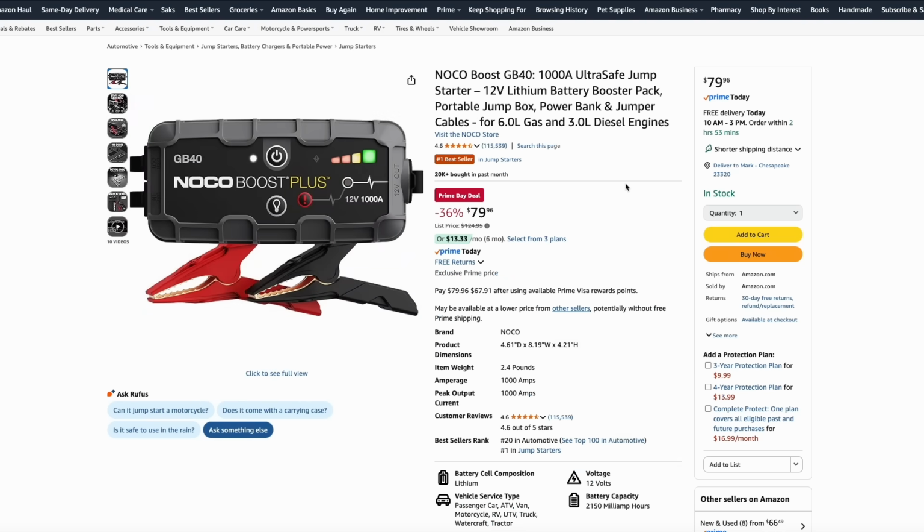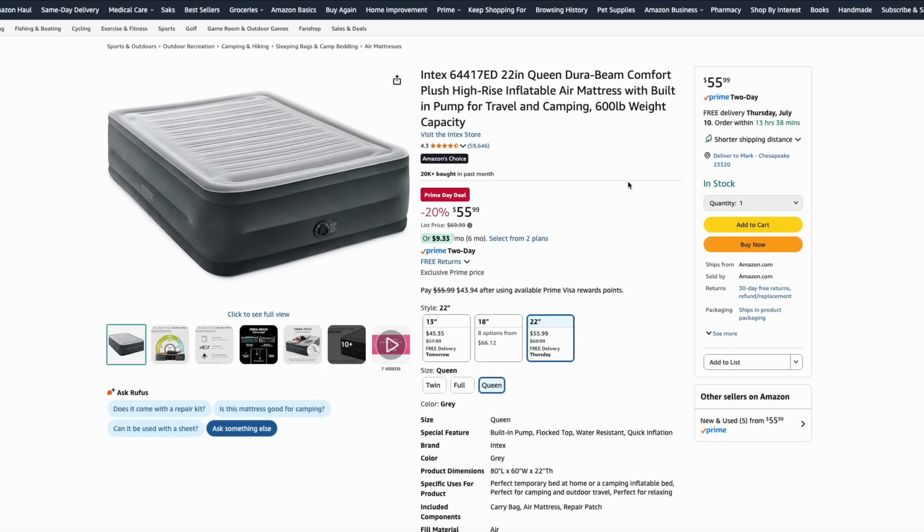You're getting a ton of accessories with this one in a nice case, but this is almost 30% off at $90. If you don't already have one of these jump starters, make sure you have one in your car. If it doesn't get you out of an emergency, you can always help someone out. You can also use these as power banks, but here's a nice one from Noco at $80. Here's the Intex Queen Air Mattress. Has a built-in pump on it, so it's great to take with you camping or traveling. This is 20% off at $56.